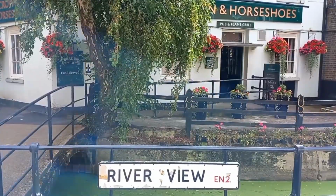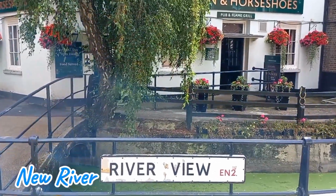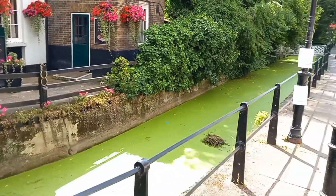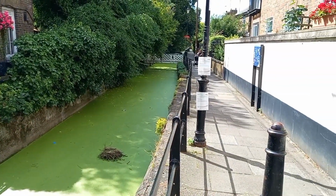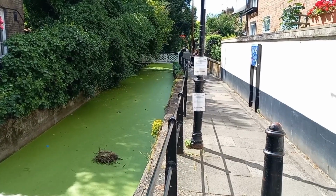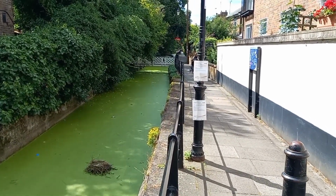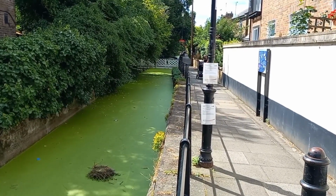I've come across the New River, which is neither new nor a river. It was an aqueduct built in 1613 to bring fresh drinking water from Hertfordshire down into London. You can walk the entire aqueduct, about 28 miles, and it's very worth doing. I've done that myself, and this through here in Enfield is one of my favourite sections of it.